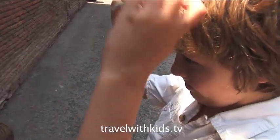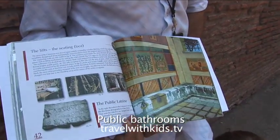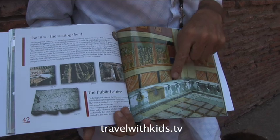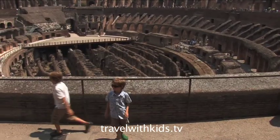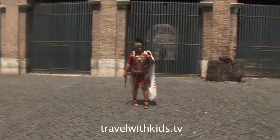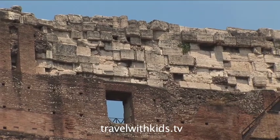And he points out some features that would keep little boys interested. Public bathrooms, which they used to have all a bench, a seat with a hole. The kids are intrigued. What kids wouldn't be with emperors and gladiators and epic battles? Quite a real-life classroom for the kids.